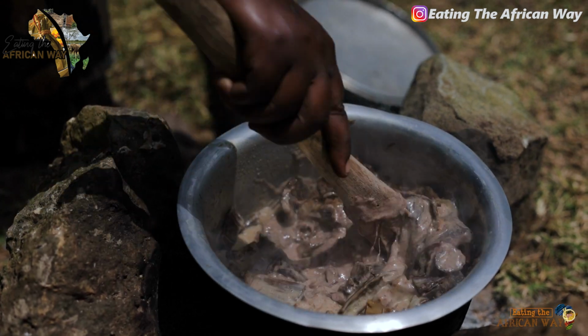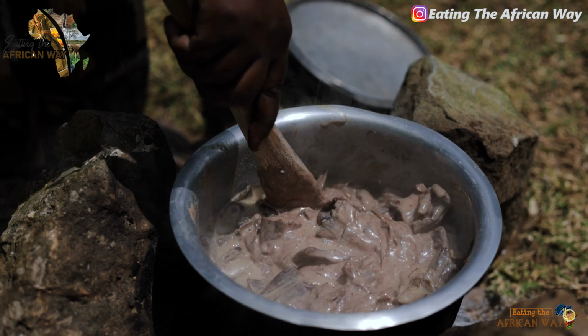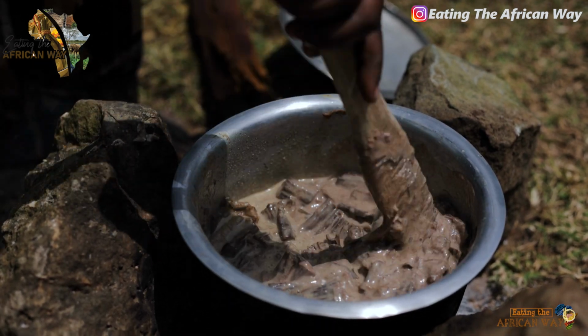At this stage, groundnuts are added in. Remember, I have to wait for 1 hour until this is ready. The Kamalia is ready to be eaten.